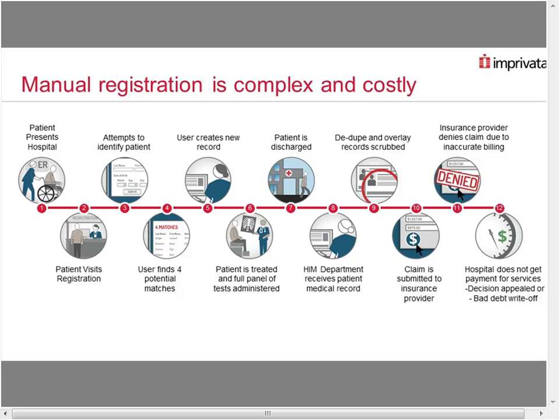Post-discharge, we pick up the duplicate record story again when a claim is filed with insurance against the wrong policy. As finance folks know too well, this can result in denied claims, which healthcare organizations then have to choose to appeal or to write off as bad debt.